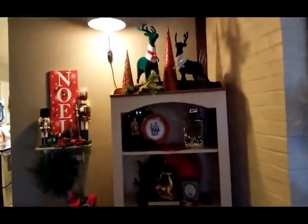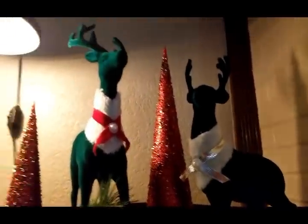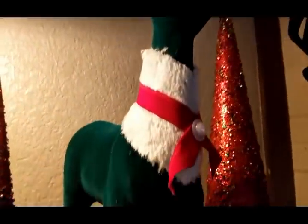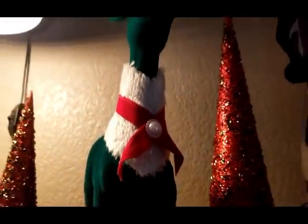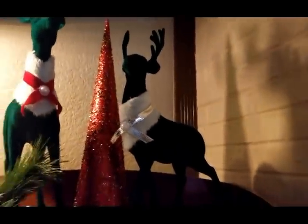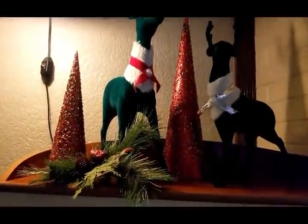And I didn't do both of my deer. I forgot, to be honest with you. I bought both of these deer from the Dollar General, and they're a really pretty dark green, and it came with the silver, and I didn't like the silver, so I put a red velvet on him, and I was gonna do it with him. I found him a couple days later, the smaller one, and I didn't get a chance, so duh.